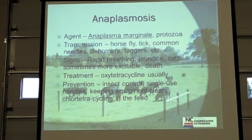This is actually a reportable disease, so if I find it in somebody's herd, I do have to report it to the state. They don't do anything about it nowadays. They just want me to report it, to keep track of this disease. Again, we can spread it by any blood-to-blood contact, so needles, dehorners. So make sure you clean your equipment in between animals. Any questions about anaplasmosis?